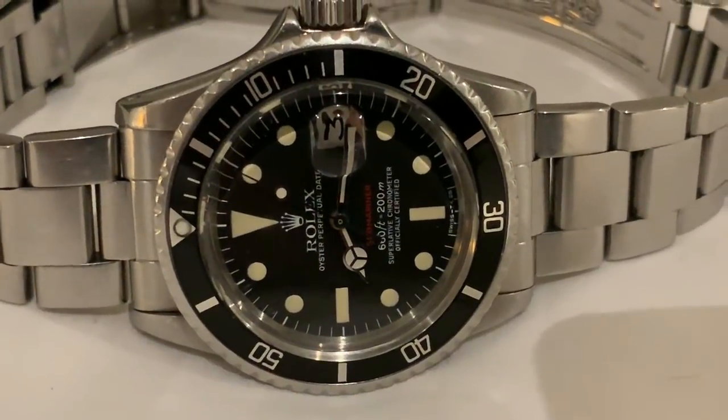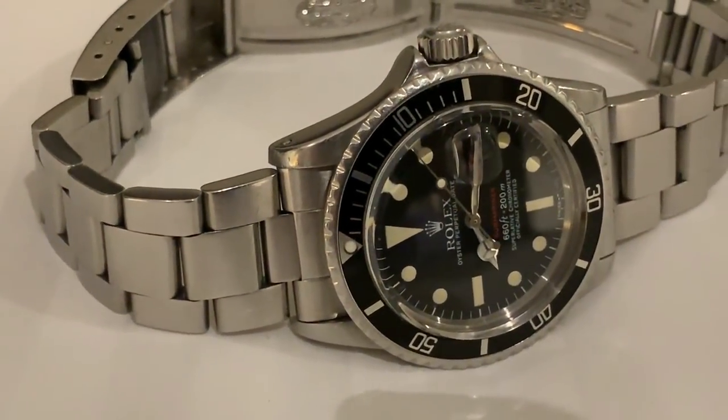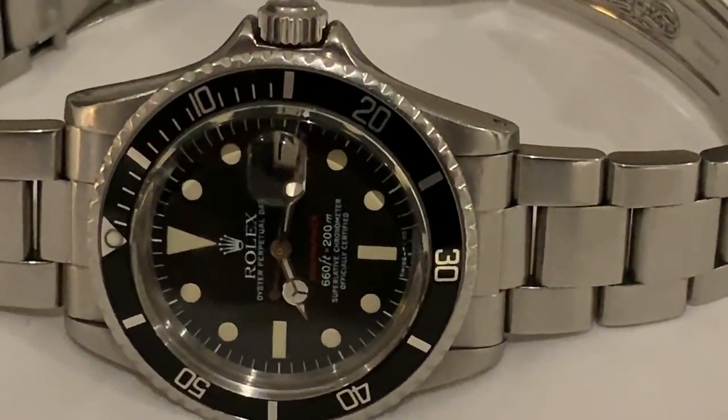It's an absolute honor to present this class of pieces on the Paul Pluta and the Archie Luxury, Archibald Chesterfield III, Archie Luxury Channel. So, this is the Rolex 1680.